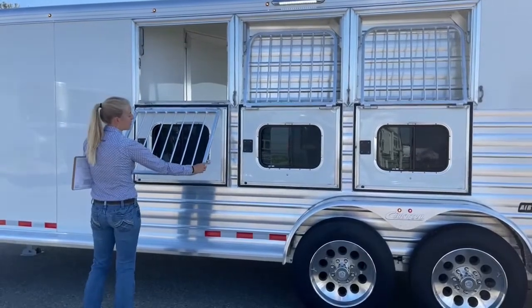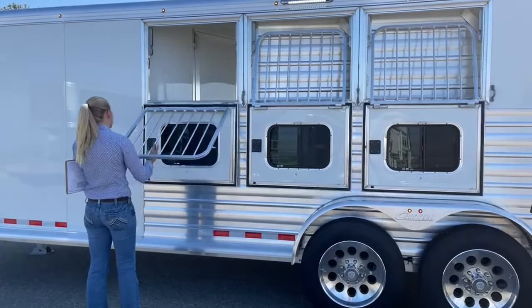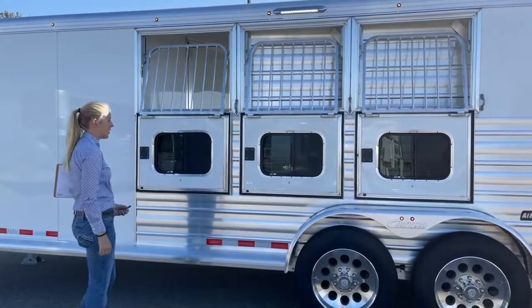You're also going to have this plastic coating here. That's because, once again, we've got metal on metal. We want to avoid that sound for your horses. We want everything to last a really long time. So they're going to be a lot more comfortable riding with that down.